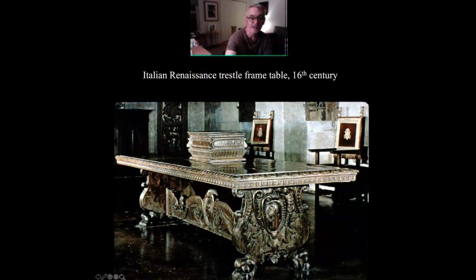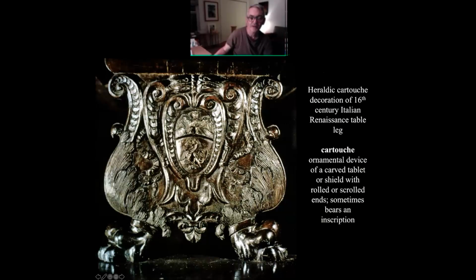Here, a trestle frame table. Trestle tables have just this long piece going through the middle, holding the side supports together. It gets legs out of the way. And then there is a cartouche there in the side, this bit in the center. This cartouche right there with the scroll coming off of it.